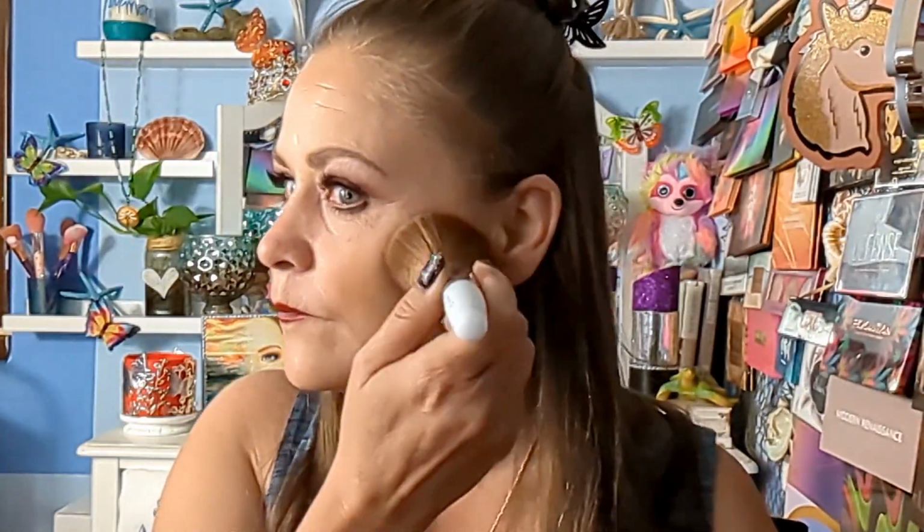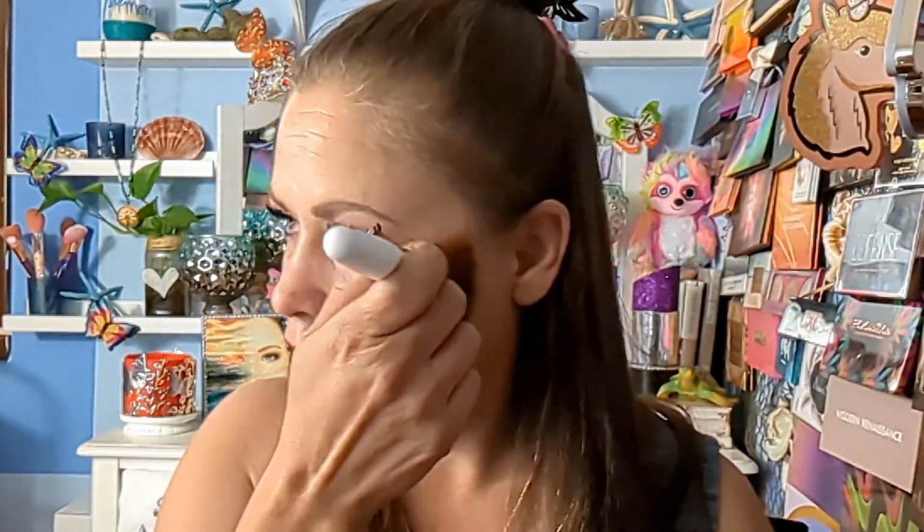Okay, you guys, I went in with the brush. Look at that. You're going to lose a lot of product with this. That's on the brush. Let's just get the hair out of the way and do it. Yes, I'm a little worried. Okay. I want this to work because I love Elf products. I really, really do.